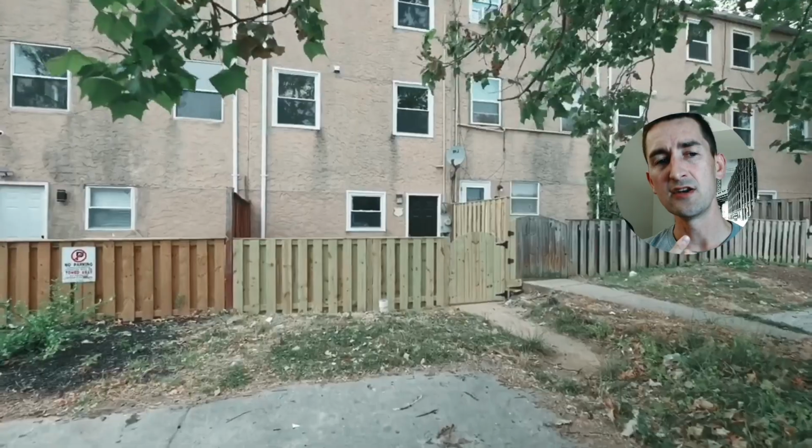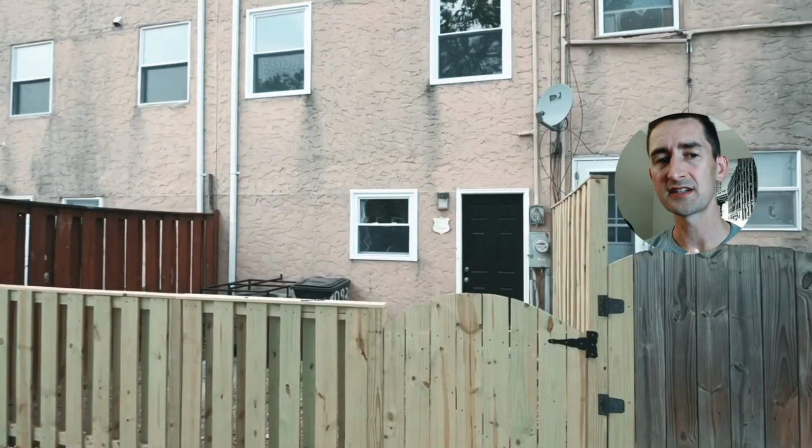We did a new rear fence in the backyard because the fence was falling over and messed up. We did a new central air conditioning unit. It already had central air, so we just had to put a new indoor and outdoor HVAC unit.